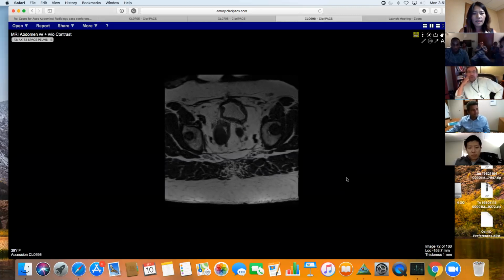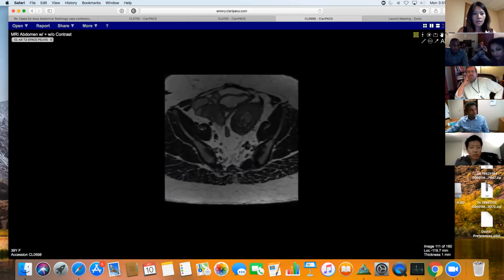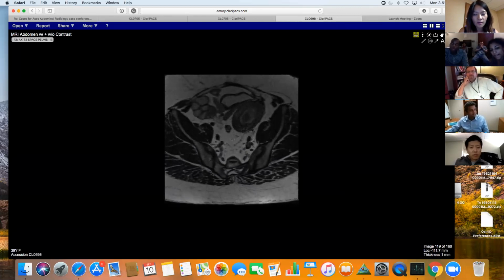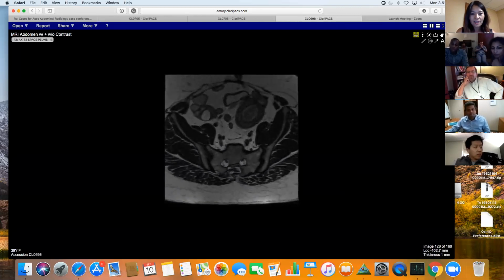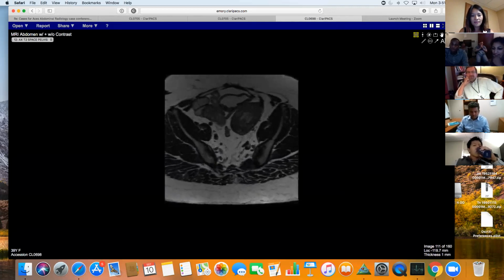How come we don't see that here? Is it some people get that and some don't? What do you mean? How come we don't see it? Oh, there it is. Yeah, the rudimentary horn that we thought might not be communicating looks like it probably is filled with blood and some stuff.